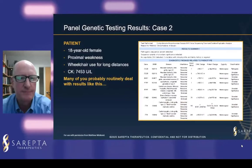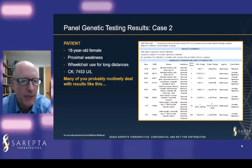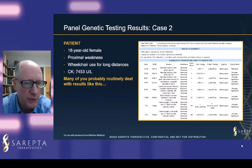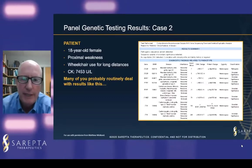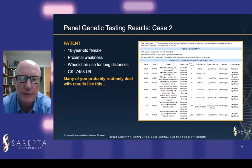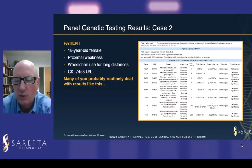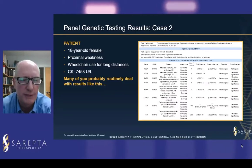Well, let's go to another case. So this is a young lady who's 18, and she's had progressively worsening weakness since about the age of 4. She does use a wheelchair for long distances, and her CK is, again, consistently in that sort of 6,000 to 10,000 range. And if you look at the genetic testing, there are a lot of variants of undetermined significance. At the top here, you'll see that there are 2 SGCA, or alpha-sarcoglycan variants. One is known to be pathogenic, but the second one is a variant of undetermined significance.